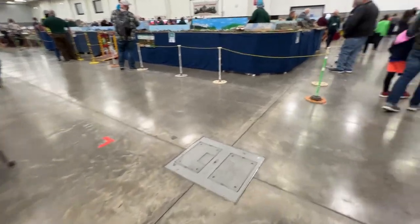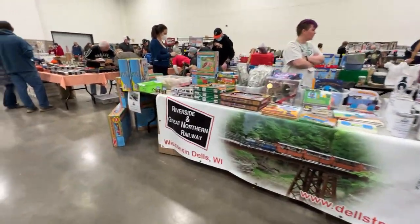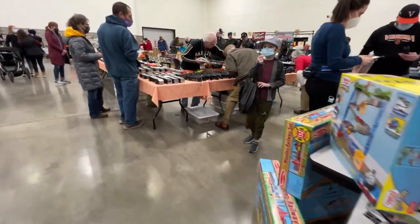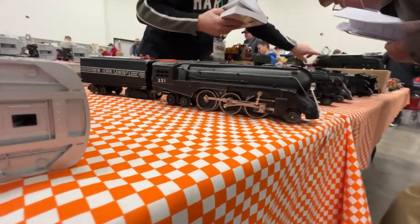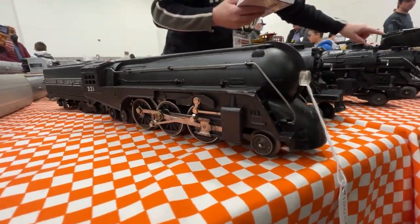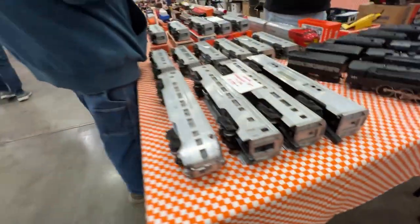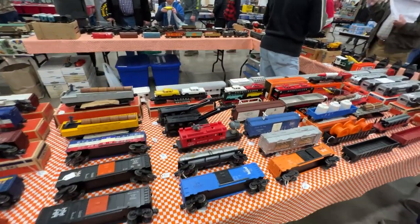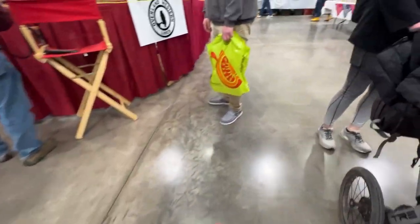Anyways, moving further over now, I believe I'm returning to the blue tarp covered area. This was the vendor next to him that had quite a few interesting pre-war and post-war Lionel pieces. This 221 in black was in gorgeous shape, which is why I specifically decided to highlight it. And honestly, for the condition that it was in, the price was understandable. They had a lot more post-war era rolling stock, as well as a 700E MPC era Hudson, I believe.